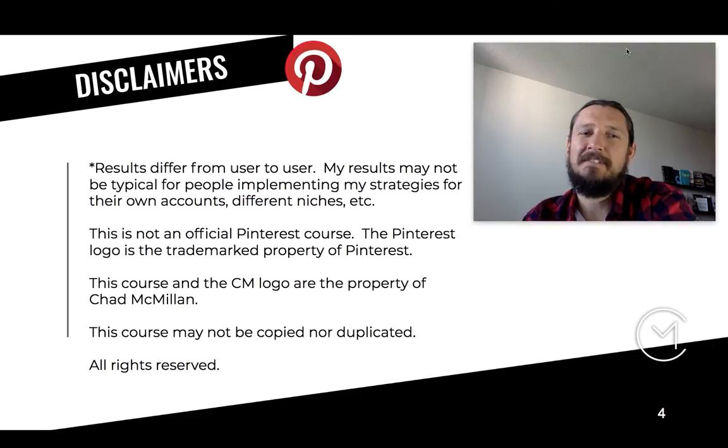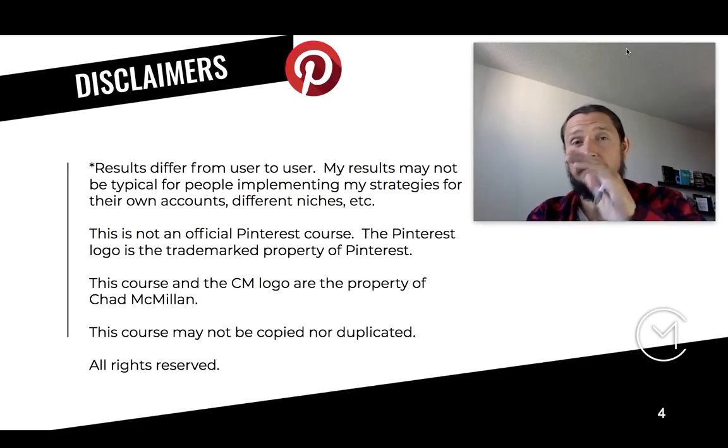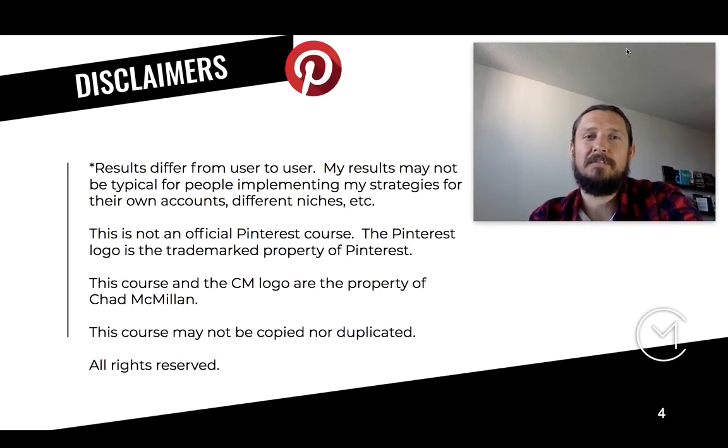So look at some key disclaimers. I've touched on this in the light version. I'm going to re-emphasize them for those that may have skipped ahead. Results differ user to user. So what works for me might not necessarily work for you. It may work better for you, or it may not work quite as well for you. It just depends. It depends on your niche. It depends on your execution of my suggestions and strategies here. It depends on the consistency of your work and getting it moving. But I'm confident that these techniques that I'm going to show you are universally effective and efficient, and that if you follow them and employ them, you're going to see the results.